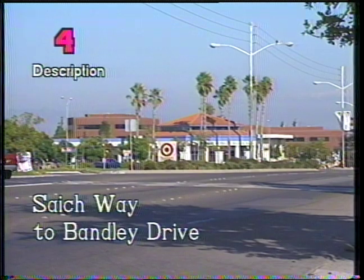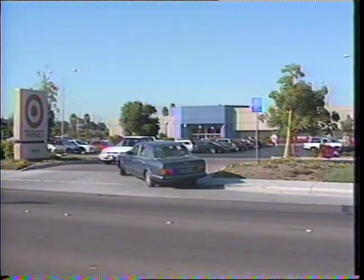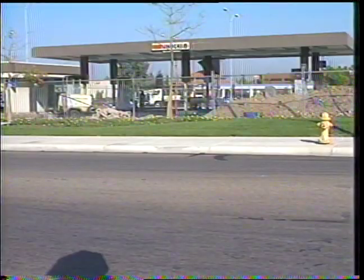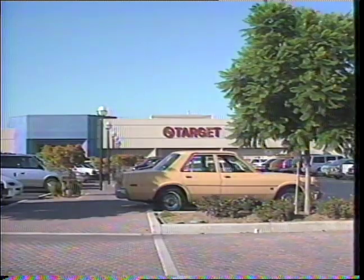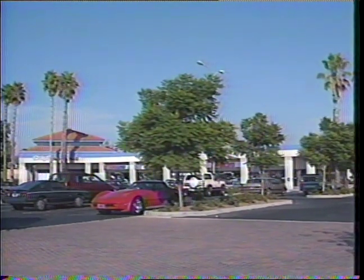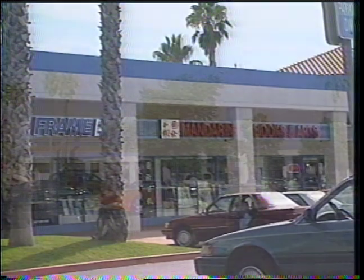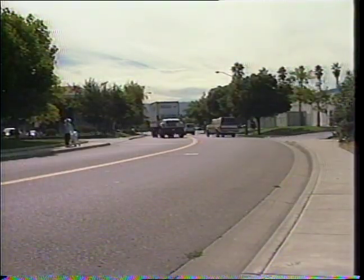On the north side of Stevens Creek Boulevard between Saich Way and Bandley Drive, there is a shopping center consisting of a service station, Target store, and a small retail center. Target and the retail stores are oriented toward the large parking lot which fronts the street. The retail stores back onto Bandley Drive and have no street presence there.